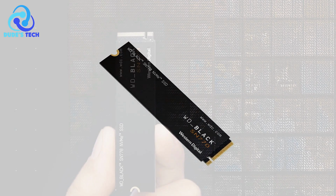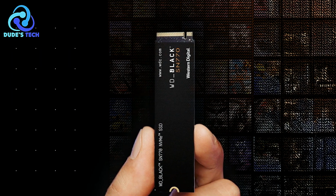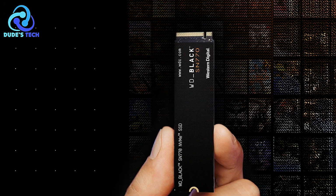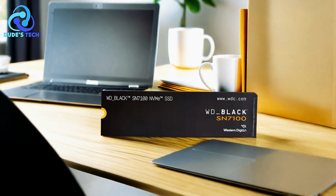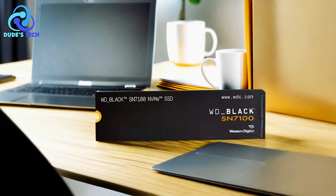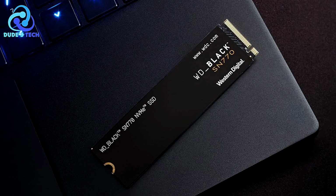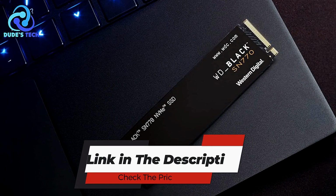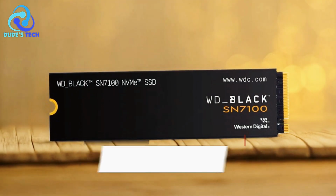The WD Black dashboard, available for Windows users, allows you to monitor the drive's performance and health in real time. You can also toggle on gaming mode for an optimized experience during high-intensity sessions. As part of Western Digital's trusted WD Black line, the SN770 combines reliability with cutting-edge speed, making it a solid choice for gamers and power users looking to elevate their system's performance.